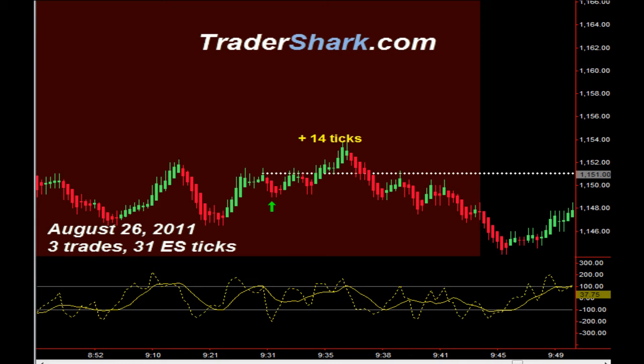Today is Friday, August 26th, 2011. The following are examples of trade setups that occur on a regular basis. We are showing 3 valid trade setups for a potential profit of 31 ES ticks. We are also showing 5 additional trade setups that we use inside the Shark Den for a max potential of 87 ES ticks. The market opened up this morning at 11:51.